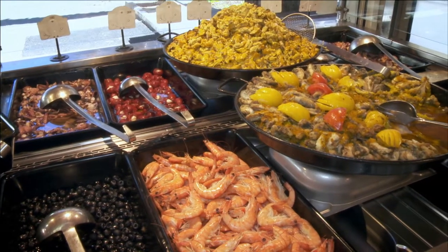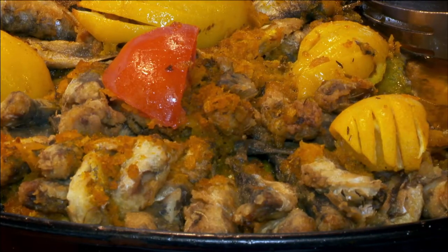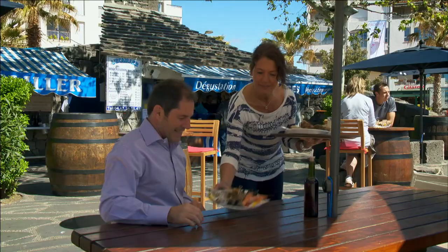And then there's other dishes like a mussel salad with a mayonnaise and saffron, or the sardine à l'escabeche, just marinated sardines with a little bit of a spicy dressing. All delicious. C'est très bon.